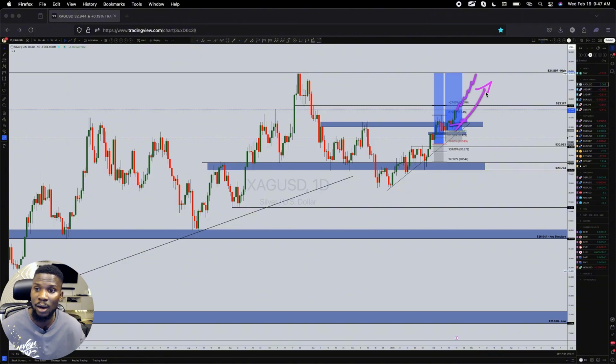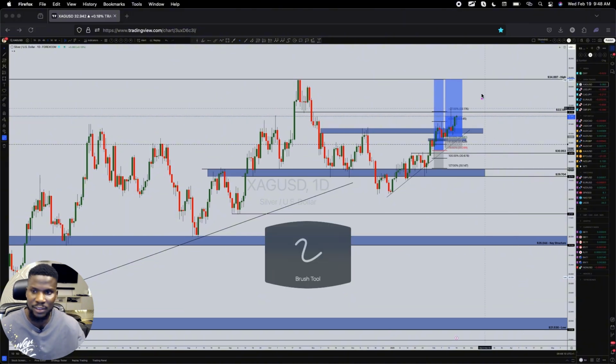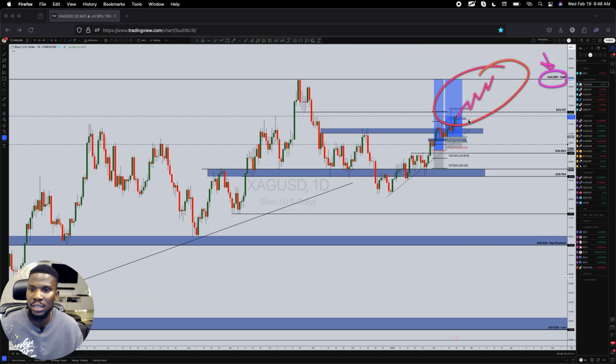And you can see that gold also almost made a new higher high yesterday, which is still in view. It can make a new higher high before the end of the week. Anything can happen to gold as far as I'm concerned. But right here, I'm just targeting this particular high, the 34.89 region on silver, before I start thinking of probably getting out of this trade. So that's that for silver.